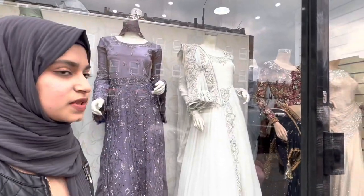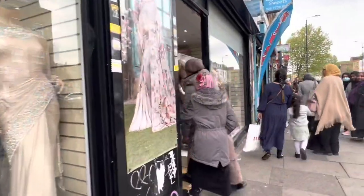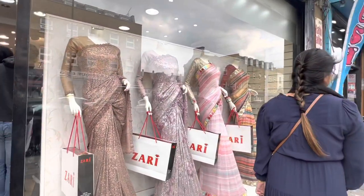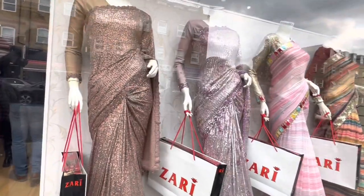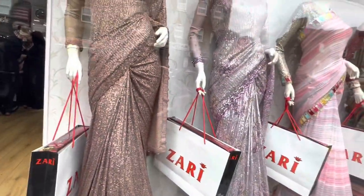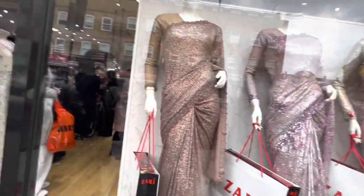I like any dresses with embroidery on, actually. Yeah, shopping bag, so I have to go. Nice. Shari, so you have saris and also like long dresses. That's it. Let's go inside.